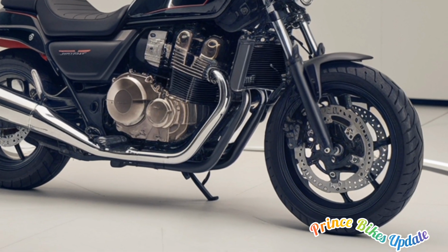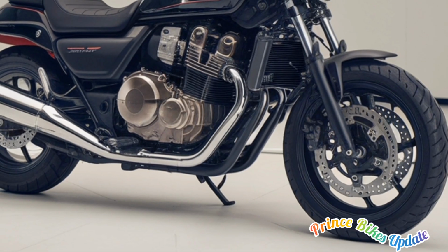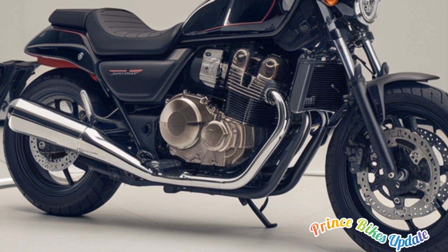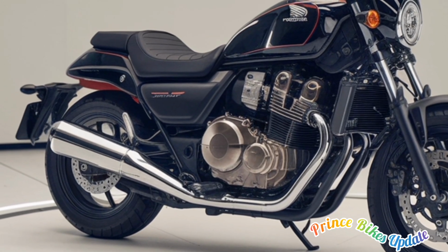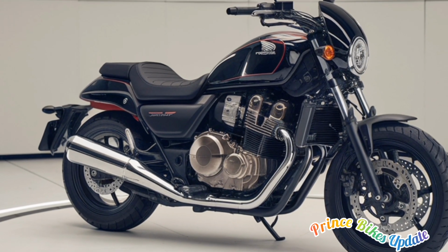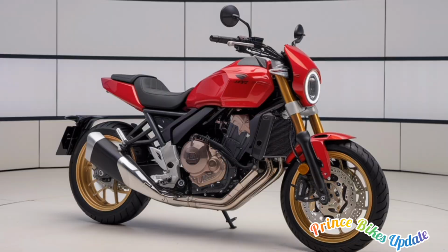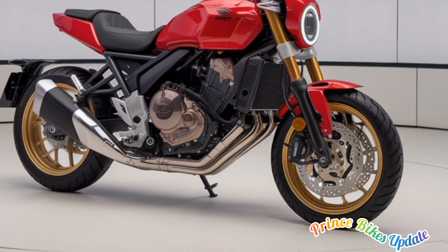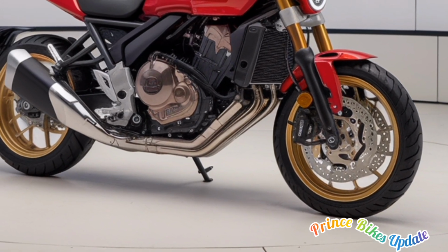We all love. Today, we're diving into a machine that blends practicality, performance, and unmistakable Honda reliability. Say hello to the 2025 Honda NC750X, a motorcycle that continues to prove that adventure doesn't always need to be loaded up. It just needs to be smart. Whether you're a daily commuter, a weekend tourer, or just someone who appreciates innovation on two wheels, the NC750X might just be the perfect fit. So grab your helmet, let's get rolling.